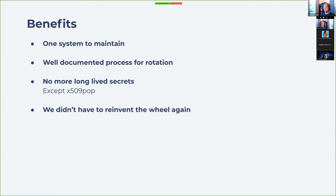And because this has got rid of pretty much all long-lived secrets, the risk of secret compromise is a lot lower as well. We still have X509 POP testers lurking around, so of course there's still key material for those, which is effectively a long-lived secret. But that isn't handled by systems outside of this team's ownership. So the X509 POP secrets, of course, are not handled by services themselves, only by the SPIRE agents, which is great. And this has been great because we didn't have to reinvent the wheel again. A lot of hard lessons didn't have to be relearned.